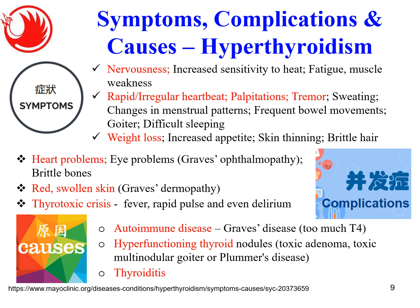Brittle bone complication, and red swollen skin, and thyrotoxic crisis. Okay, this is a severe and life-threatening condition with symptoms like fever, rapid pulse, and delirium. Delirium is a mental state in which you are confused, disoriented, and not able to think or remember clearly. It usually starts suddenly, and it's also often temporary. Yeah. So these are the complications.